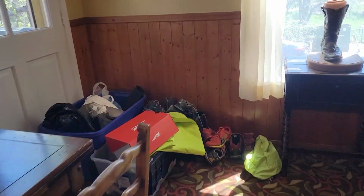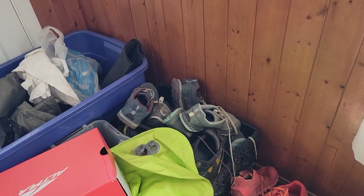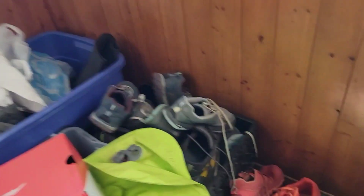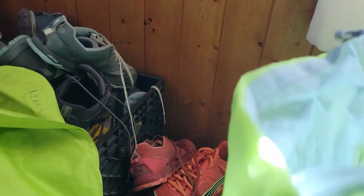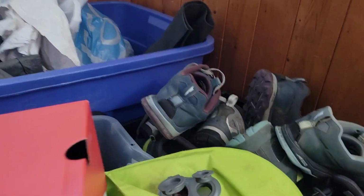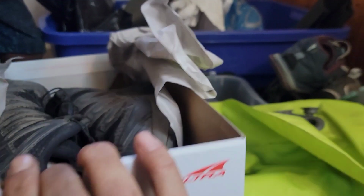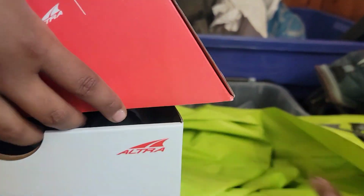After we checked into our hotel, the first thing we did was check out the hiker box. A hiker box is a box of cast-off supplies that other hikers have left behind. Sometimes there's really great stuff in them. Here I am going through it. This is... someone got new Altras and these are their old ones.